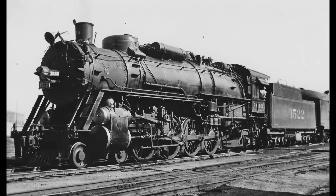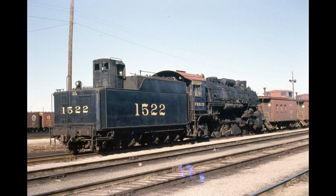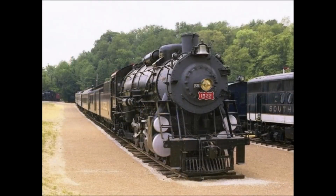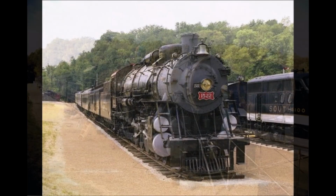The 1522 carries over 56,800 pounds of tractive effort and a boiler pressure of nearly 210 pounds. With 69.5-inch driving wheels and a booster engine, this engine can run up to a top speed of 90 miles per hour. After many years of faithful service, the 1522 was retired in 1951. In 1959, the engine was donated to the National Museum of Transport in Kirkwood, Missouri for static display.